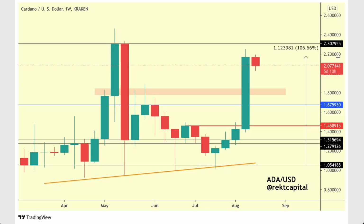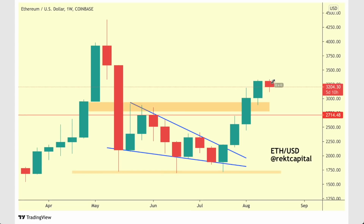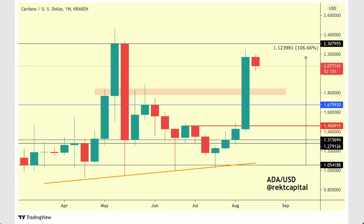And ADA, Cardano, which has been following Ethereum quite closely over the past few weeks, really started to deviate from that correlation from Ethereum to Cardano. Cardano is actually outpacing Ethereum and has formed a U-shaped reversal of its own right over here. So you're seeing Cardano outpace Ethereum, and if Ethereum manages to just figure out its current consolidation structure, it's going to become a market leader once again, and Cardano is going to slow down in relation to Ethereum, and Ethereum is going to catch up in trying to make some ground in terms of its U-shaped reversal and U-shaped structure.